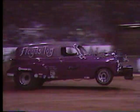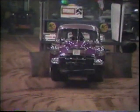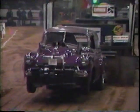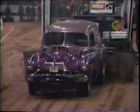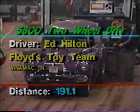Doesn't look like any full pulls in this class unless somebody pulls off a miraculous run. That's right, Dave. This was the original two-wheel drive puller that Floyd built, and then just this past season he came out with these new funny cars. Well, he's got a good run going. Here's son Edward Hilton. Many of the guys have been sliding over toward the right-hand side of the track as the driver looks at it. You can see his entry number out there in the front. Beautiful purple violet paint job out there. The distance 191 and 1, so he falls about 4 feet.